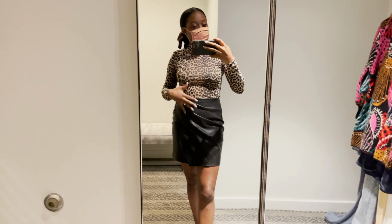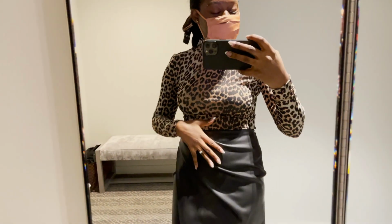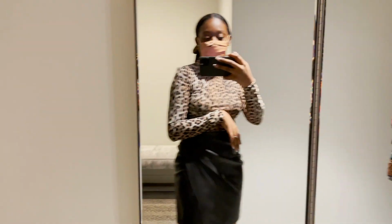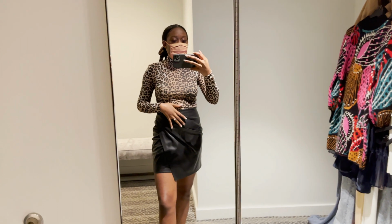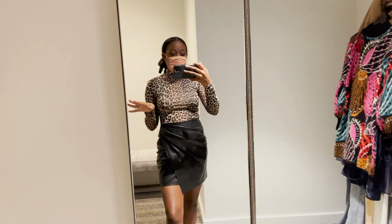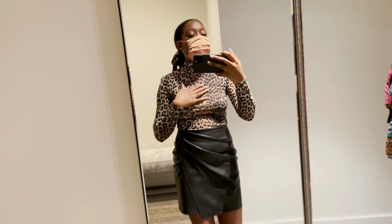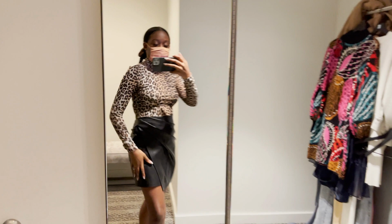This dress is just so, so cute. It makes the belly area a little forgiving, so feel free to eat your heart away and be comfortable and not worry about a little pouch. But yeah, I really love this skirt. I love the versatility of it. And I love that this top actually looks more like a bodysuit. So you can easily do this with jeans, heels, sandals, flats. I'm really, really feeling this top.